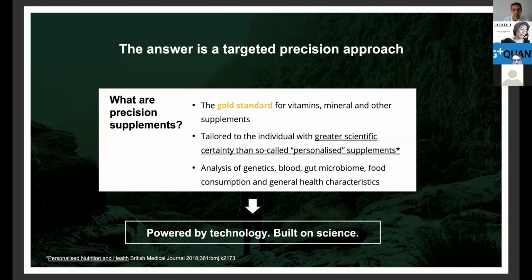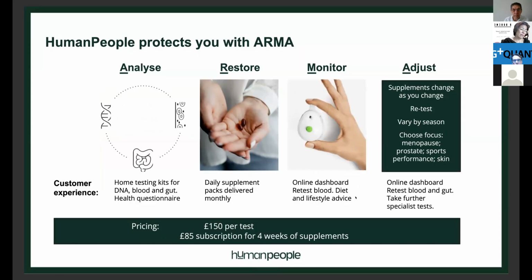But how do I know that's actually built for me? And we think we have built the answer through technology. It involves home testing, so you don't need to go in anywhere. We use DNA analysis. We've got software that will read most common DNA kits, like 23andMe. We have our own kits as well.